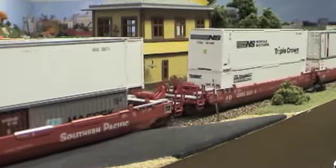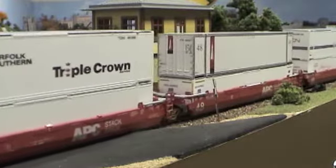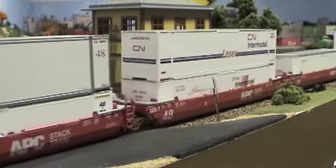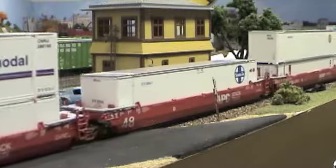Now I still need to weather these up and make them look a little grimy and put some graffiti on them, and then they'll be ready to go. But I thought I'd better get them out on the tracks here and see how they ran.